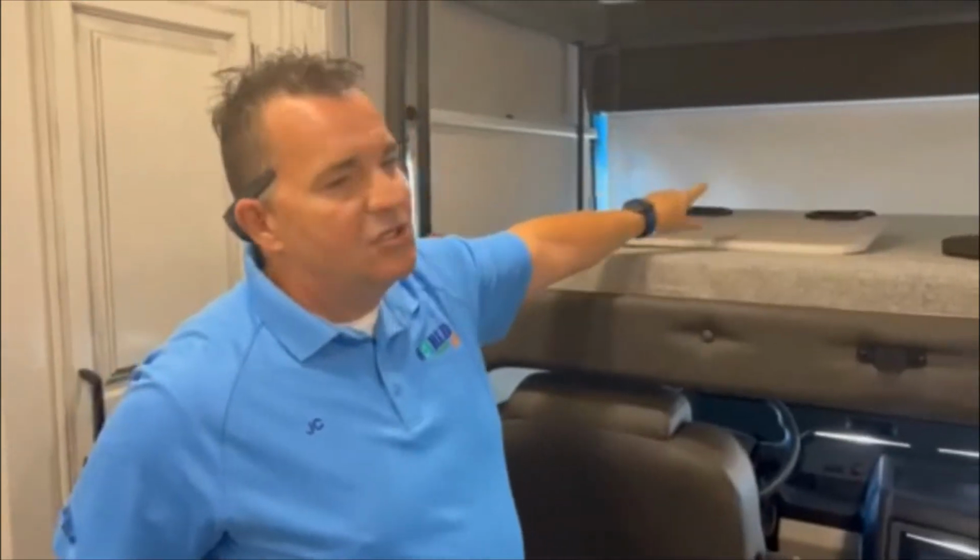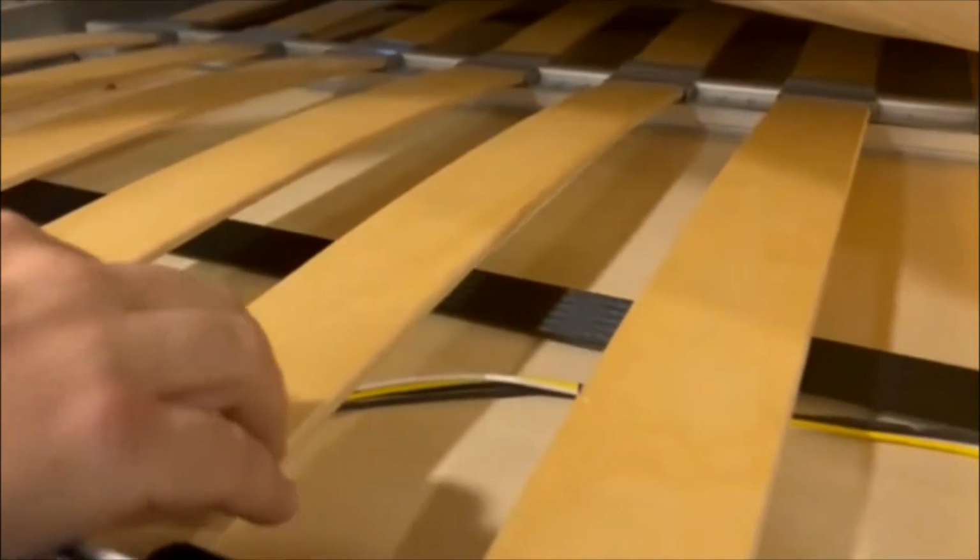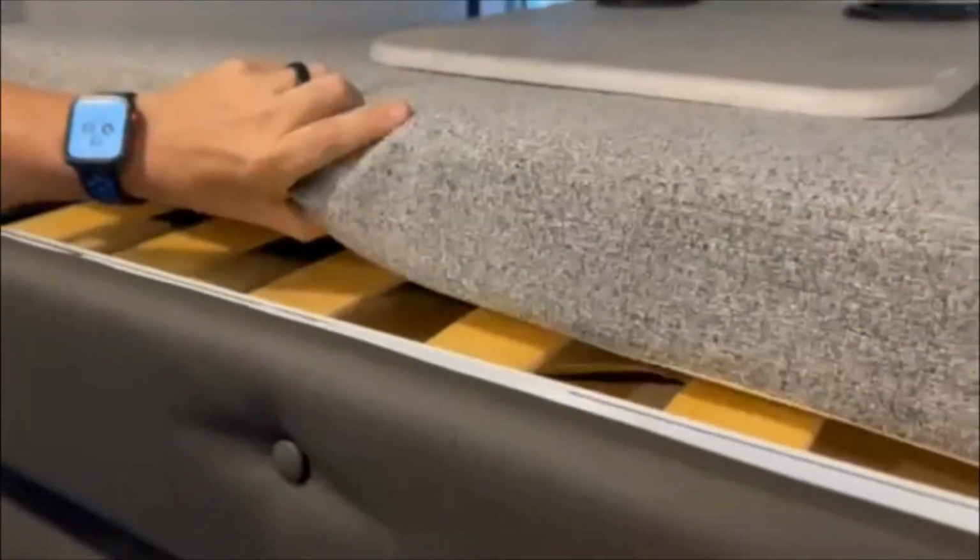Again, the blackout shades are already built in, and those are on power on the front. Again, you guys, Jayco does not use particle board or OSB. If you take a look down under this bed, you can actually see that those are wood slats. Like your ladder will connect right here.